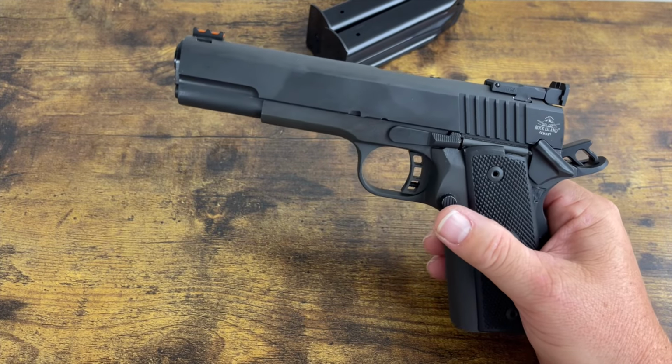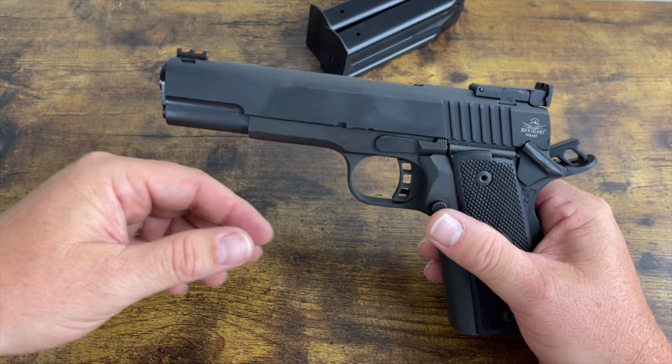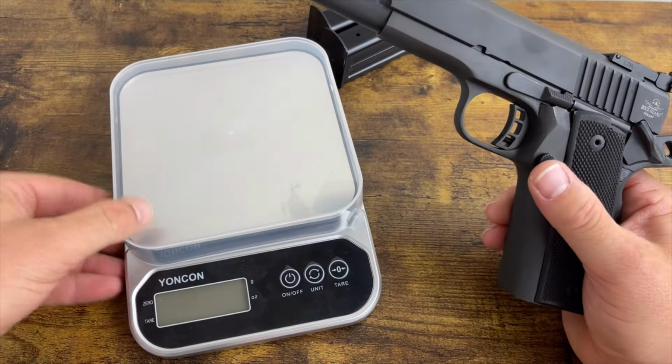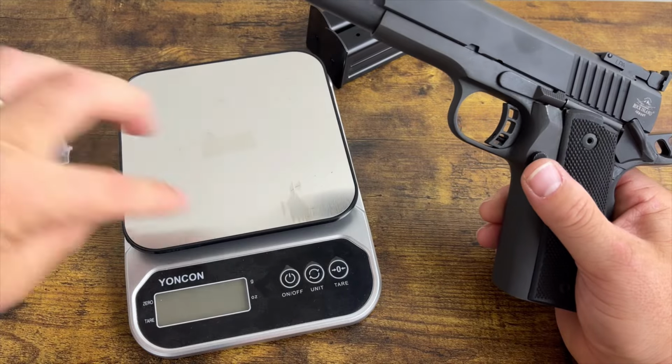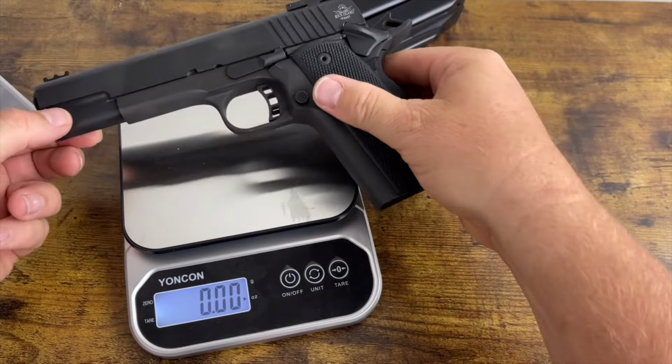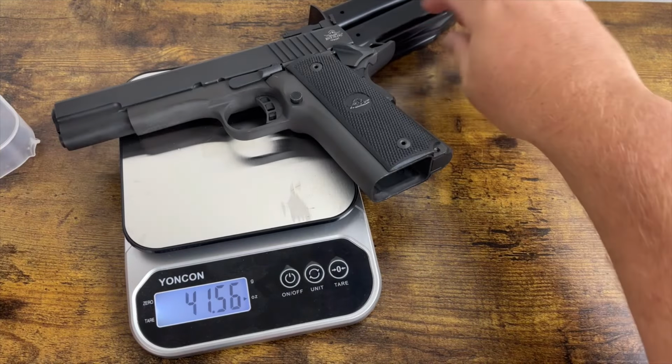But let's get the weight and the trigger pull, and then let's go out to the range and do the live fire portion, because this video's been going on for a long time. So I kind of want to get the tabletop part wrapped up and get you out there to the range.